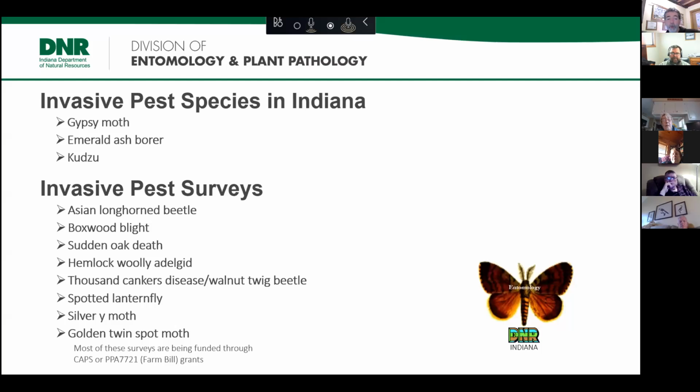We're surveying for insects and diseases we don't have currently in the state, but we're on the lookout for, just because they can affect our nursery industry or some of our native plant populations or things like that. Most of these invasive pest surveys are being funded through either the Purdue CAPS survey, the Cooperative Ag Pest Survey, or the PPA 7721, the Plant Protection Act 7721, which used to be the Farm Bill. So they're being funded by those grants.